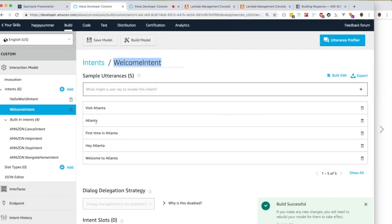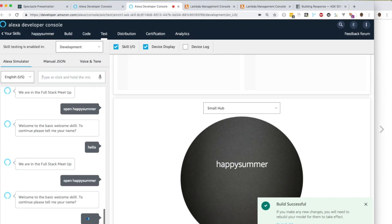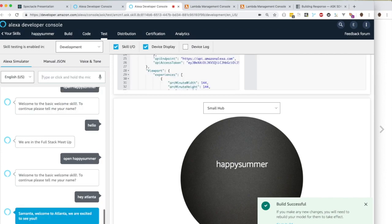There was something called Atlanta. Let's say, hey, Atlanta. Samantha, welcome to Atlanta. We are excited to see you. How cool is that? All you need to do is build multiple intents, and based on which utterances the user said, your skill behaves accordingly.